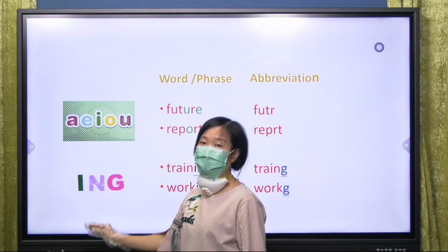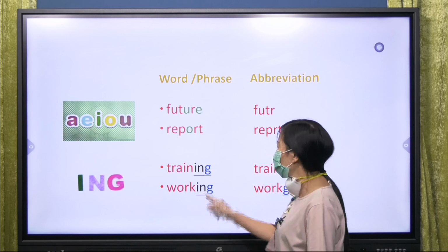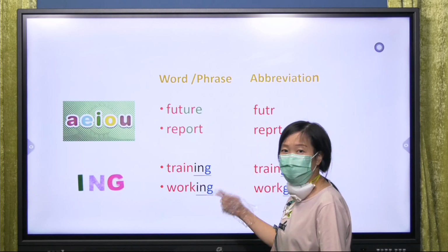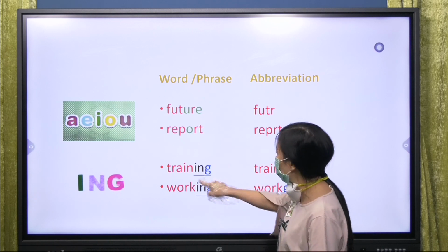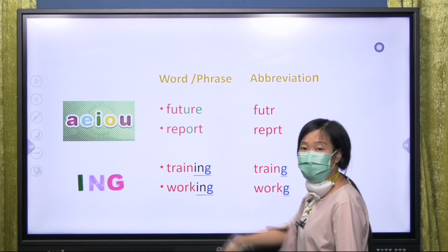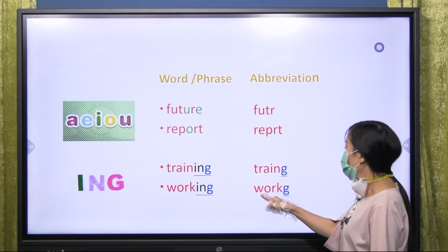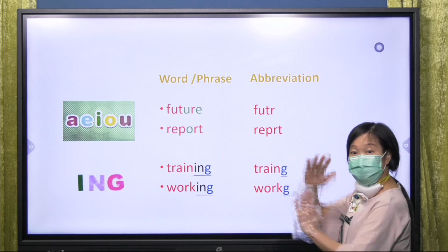And also for ing, what will we do with ing? You don't want to write it in full, right? When you try to be quick, what you can do is just write the G. Just cut the IN. So training will be T-R-A-I-N-G. Working will be W-O-R-K-G. And this will do.